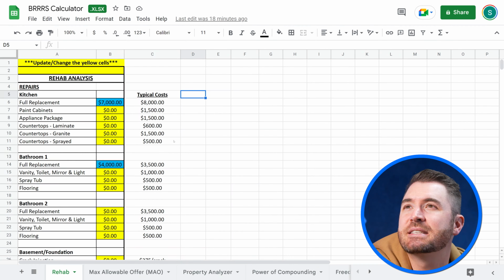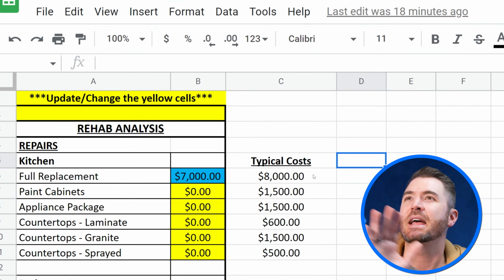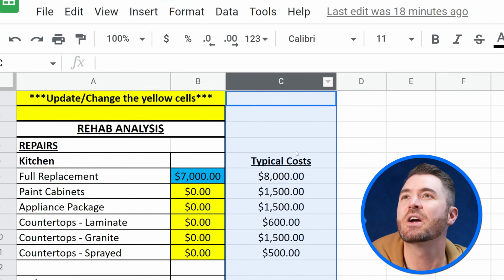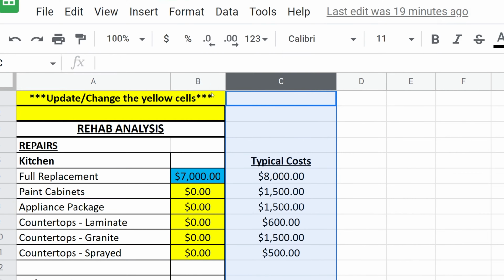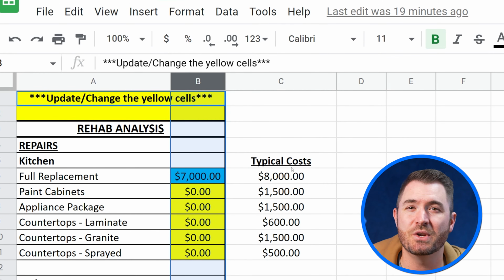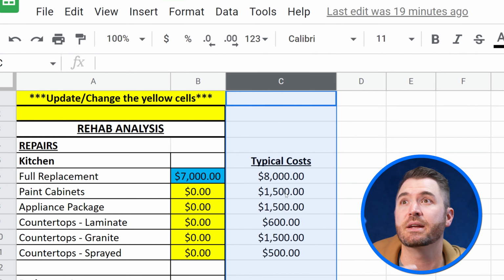The first tab is this rehab analysis tab. And as you can see in column C here, I have all the typical costs for St. Louis. These are all rehab costs and rental rehab costs for St. Louis. I tell all my students that if their market costs a little bit more or a little bit less, no big deal, just adjust this column C as you go. But column B is going to be your actual costs that you get when you get bids and you do things. So column C is just a general guideline.